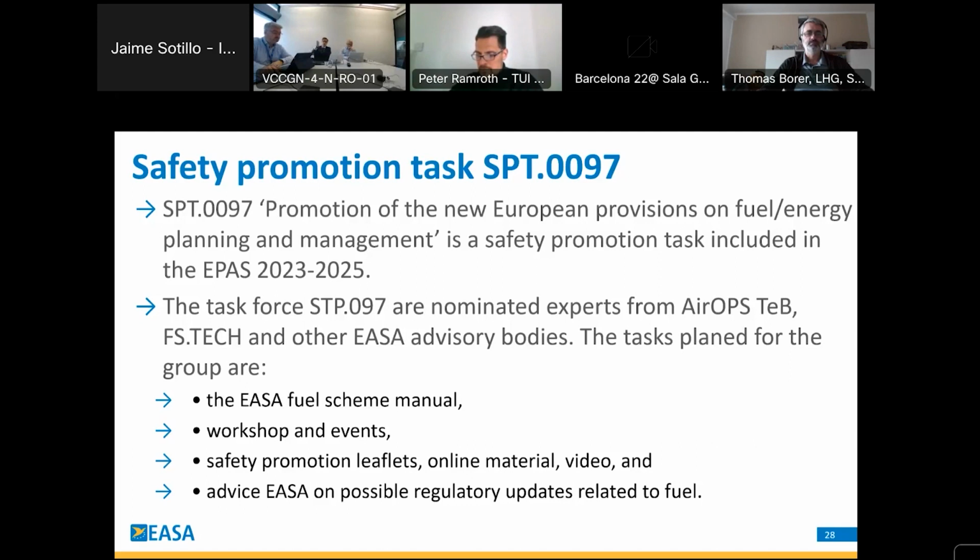All of the members today are part of this task force. These people were nominated by the EuropeSTEP, the FSTEC, and other EASA advisory bodies. So it followed a regulatory process, and it is very transparent. We wanted the transparency and the legitimacy to represent the industry, because some of the tasks that we have with them are to develop and publish an EASA fuel manual.